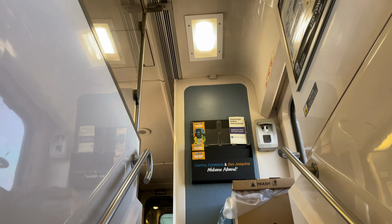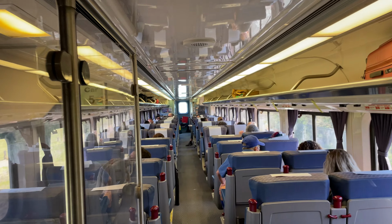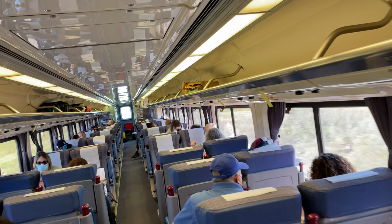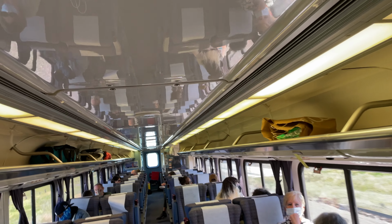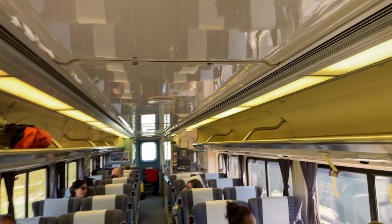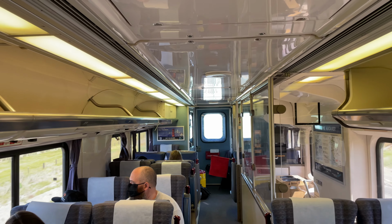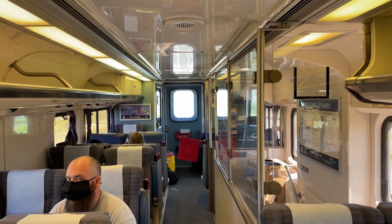Let's go upstairs. This is what the train looks like. That has to be fairly typical, right? Nice.